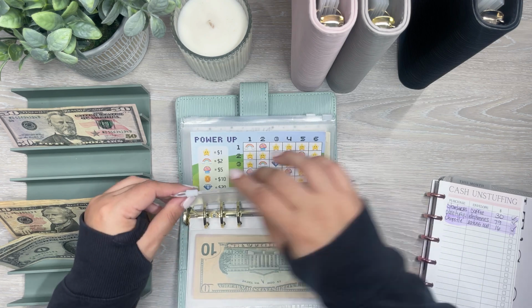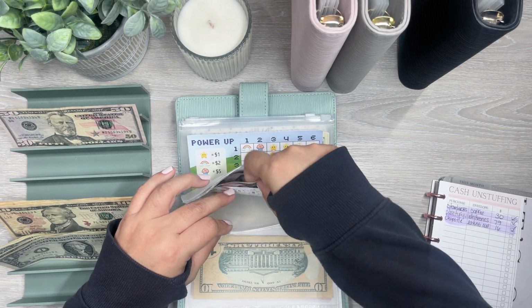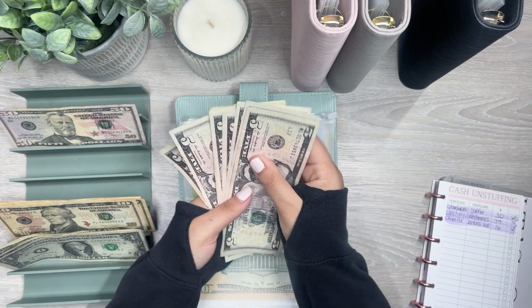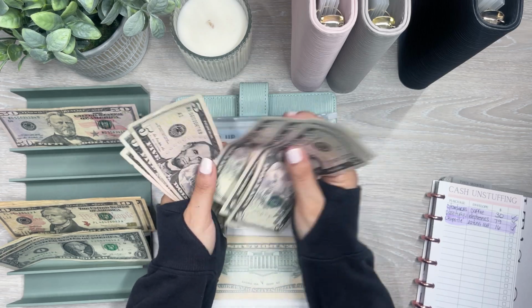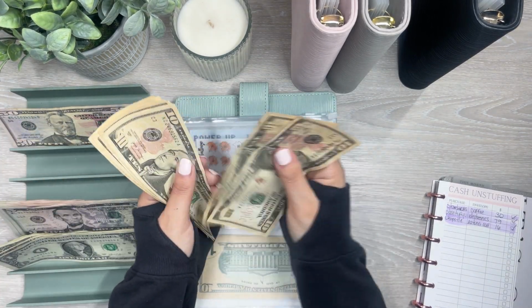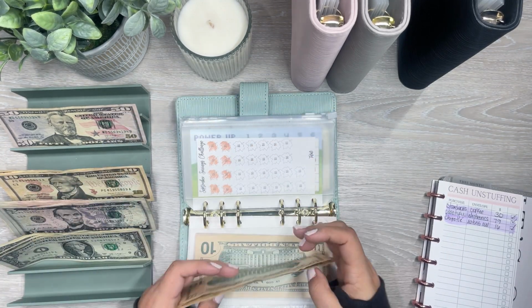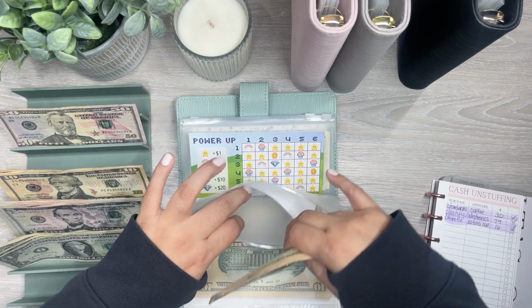And then here, I can condense a little bit. 5, 10, 15, 20, 25, 30, 35, 40. So I can do 4 10s. 1, 2, 3, 4. 10, 20, 30, 40, yeah. 40.